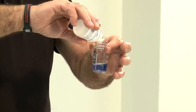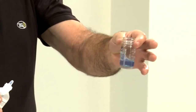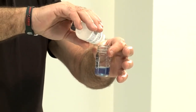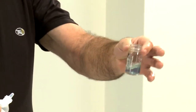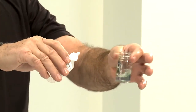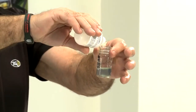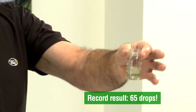51, 52, 53, 54, 55. We're starting to see a little bit of change now. 55, 56, 57, 58, 59, 60. Couple more. 61, 62. Almost there. Some contamination in this. 63, 64, 65. I think we got it.